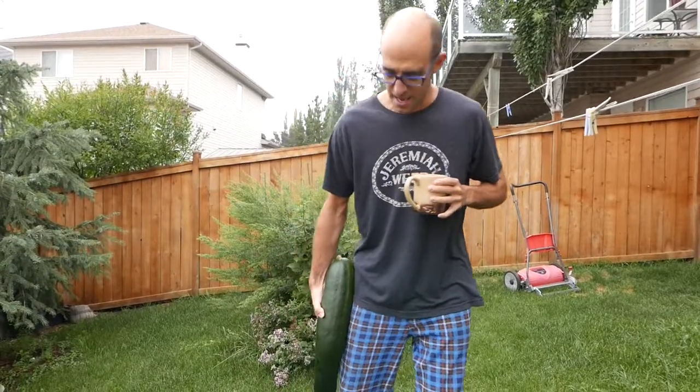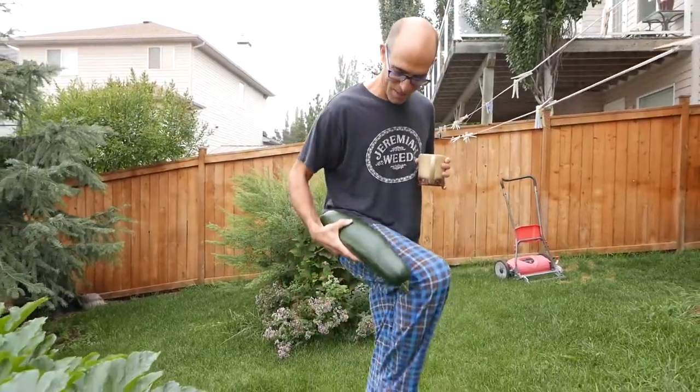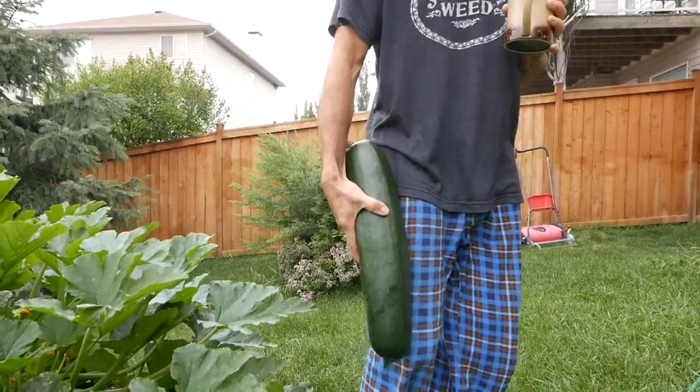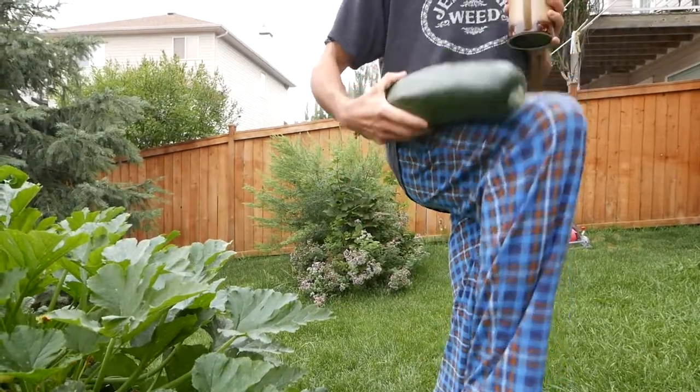I've had troubles with my hip lately, and this is just great because you can see the zucchini would totally be like a nice leg replacement. Fix that hip right up.